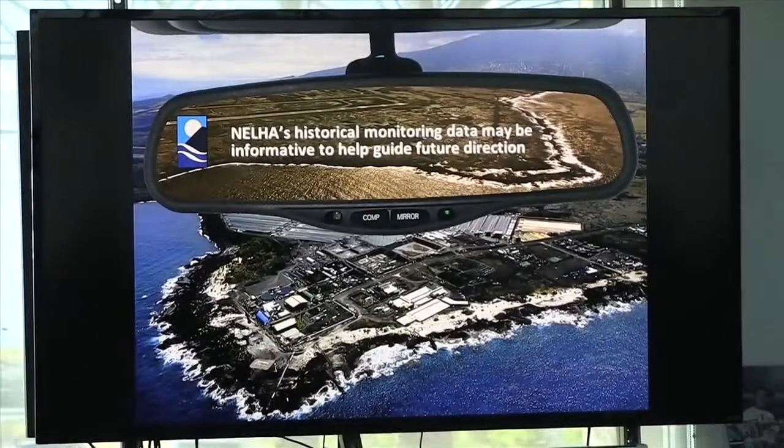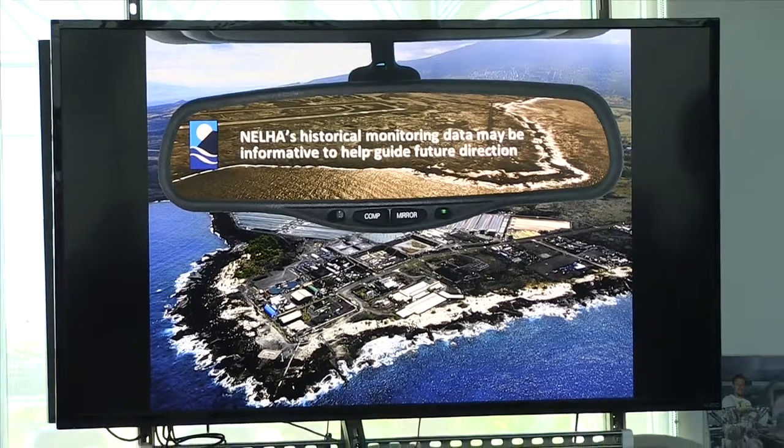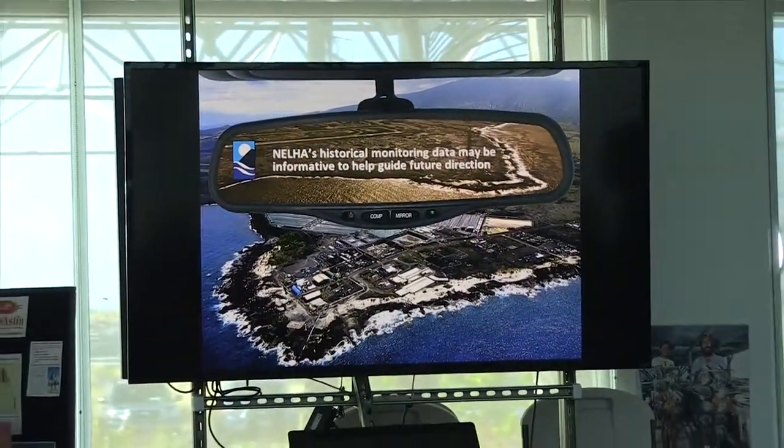So my final remark is, I believe we have a wealth of data here, a wealth of data. And I think it could be useful in helping guide future direction. And if you're interested in our wealth of data, you can find it on our website. It's nelha.hawaii.gov.